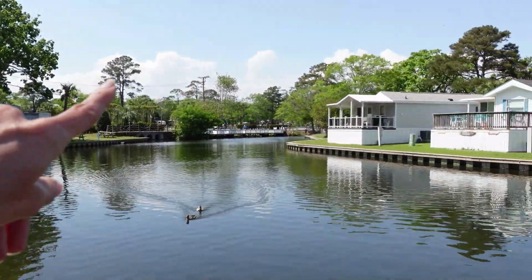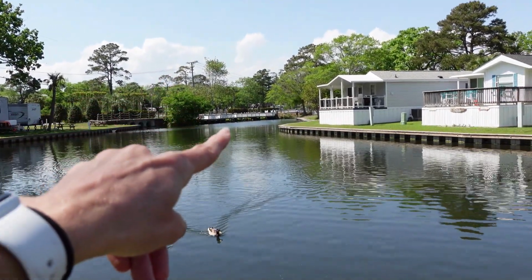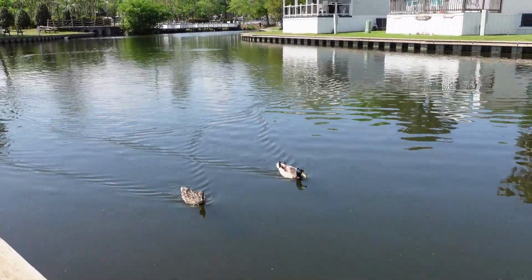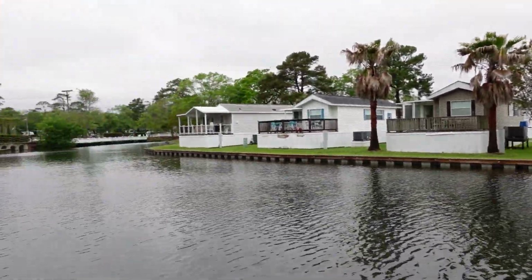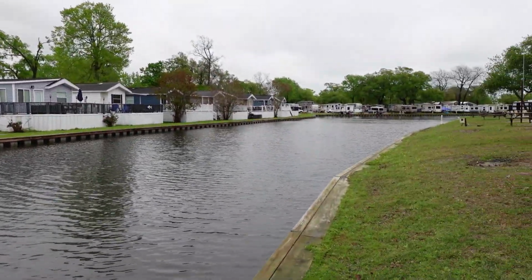So over here, we have the entrance to the park. You'll see them crossing over there. So out there, you'll see everybody coming in. That's the entrance to the actual park. We got little guests. Quack, quack, quack. And that's how fast the weather can change here in Myrtle Beach.